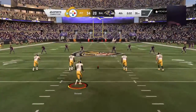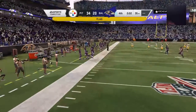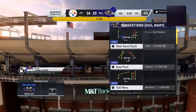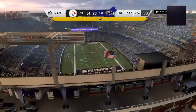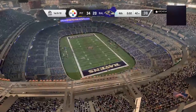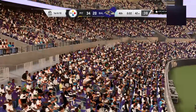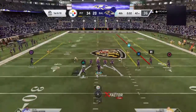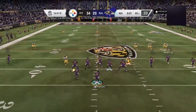Boswell now to kick it away after the touchdown. So they will accept the penalty and move forward. Good starting field position for them as they come up 1st and 10 at their own 42.